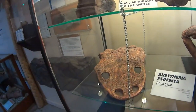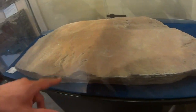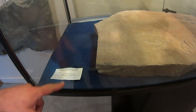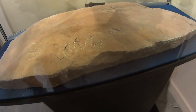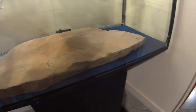Pretty neat. And here are some actual tracks of probably phytosaurs, maybe some small dinosaurs. Oh, it says Theropoda and Prosauropoda. Okay. Forget it. Those are not phytosaur tracks. I guess those are from an early sauropodomorph dinosaur, one of the ancestors of critters like this Brachiosaurus. They were a lot smaller during the Triassic. Pretty cool.